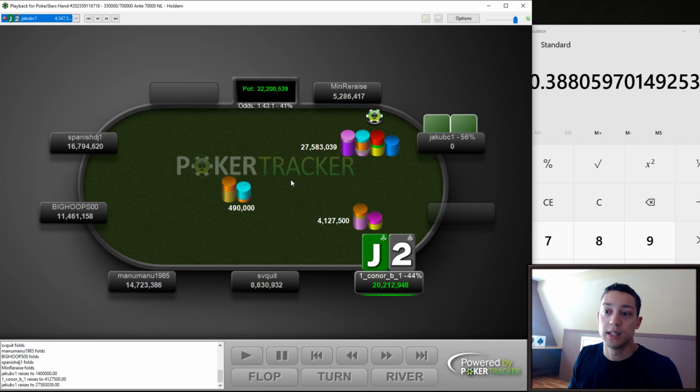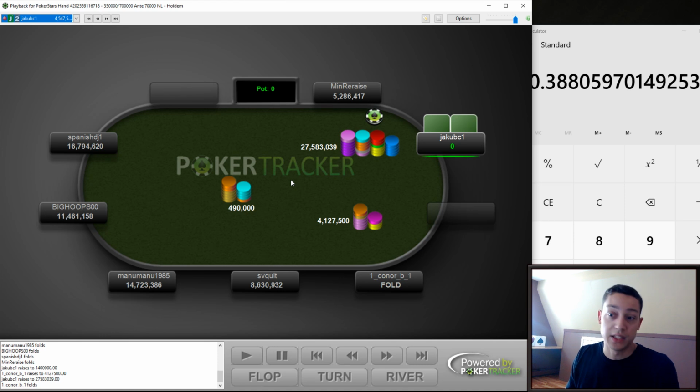And so Connor really can't call with many hands here at all. And so Connor ends up folding. And that's the first time I've seen that hand. I hadn't played that hand out. So it's cool that it worked out that way because it helps support the example I gave you guys.